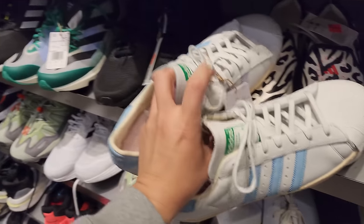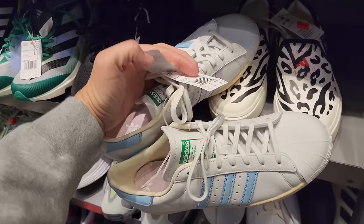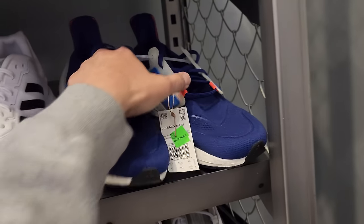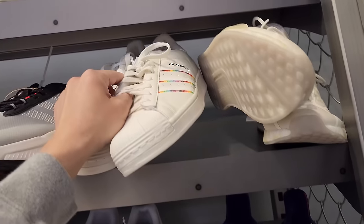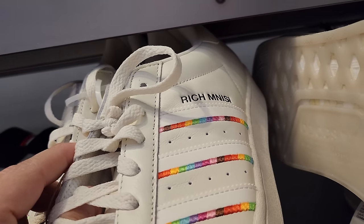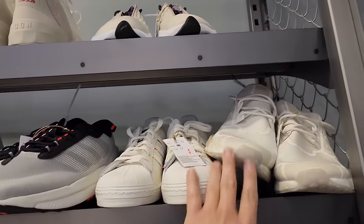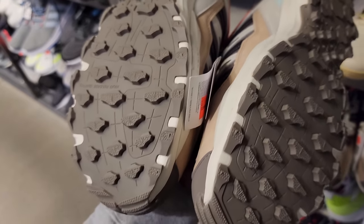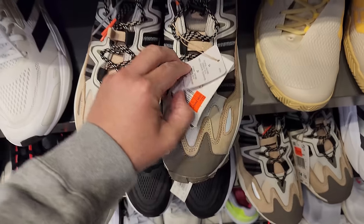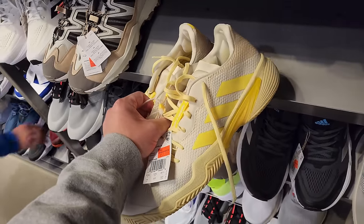Some Superstars right here. What are these going for? I don't know. Huge sizes, size 12 and a half. I think these are 190. Got more Superstars right here. Is that, I don't know, is that an M Silent? 110 for those. Hyper Turfs right here. These look like some hiking shoes. Why does it say turf? But yeah, these are going for, I do see a price tag, $99.97. Barricades right next to that go for $60.